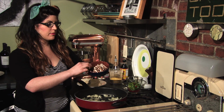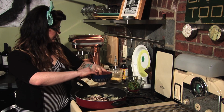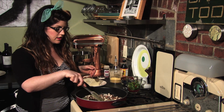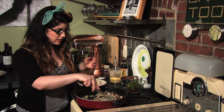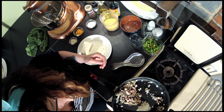next we're gonna add some of our chopped mushrooms. We'll add all of our chopped mushrooms. There we go. And stir those through, and that's gonna make them a little chewier, actually a little meatier in texture once we get them sauteing with the onion and olive oil.